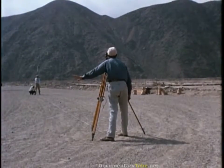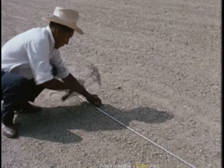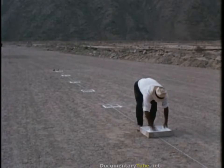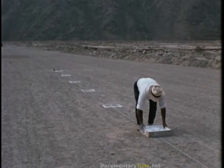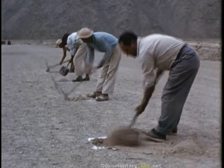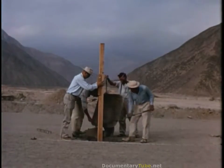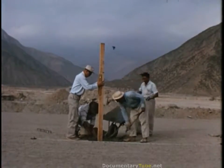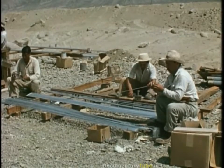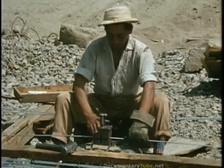Work proceeds rapidly on the antenna. Here, Peruvian workers mark the ground and carefully align places for the post holes. Wood posts will be used to support the antenna dipoles. When the antenna is finished, more than 9,000 posts will have been set, covering a 22-acre field. The Peruvian workers proved they could learn quickly. They were soon performing these jobs skillfully.